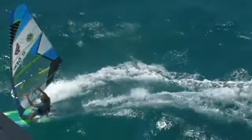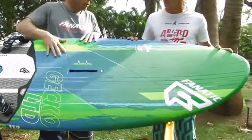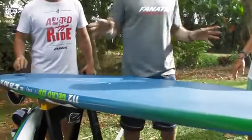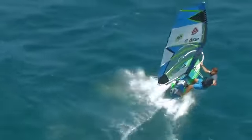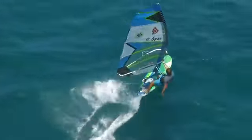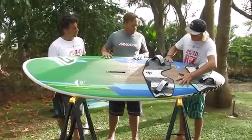These boards have quite a bit of high-end performance actually. Integra carbon cork sandwich with the basalt lamination on the bottom. That is the limited top of the range, and if you look for something light and strong, this is really what you want to get. So which one have we got here, Sebastian?